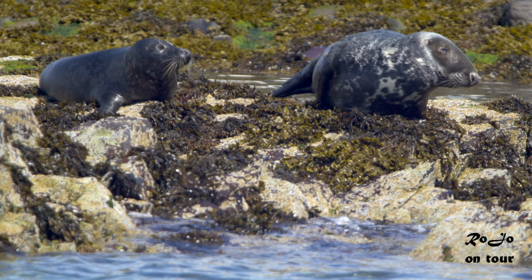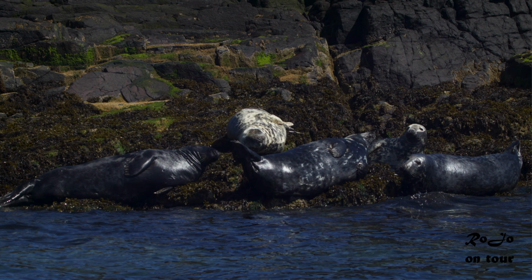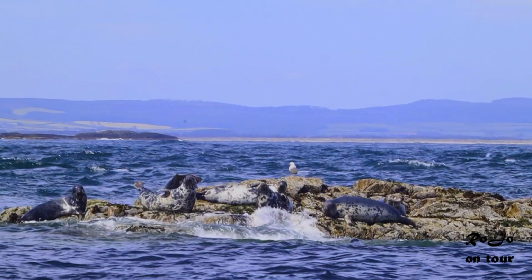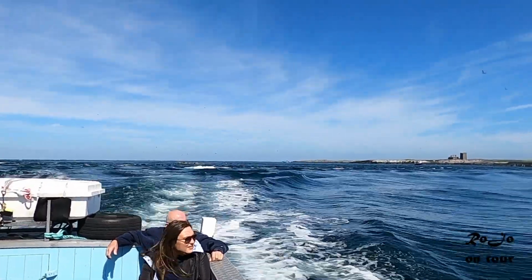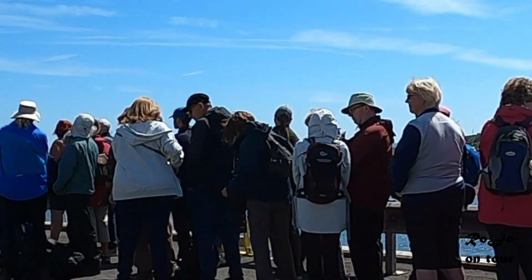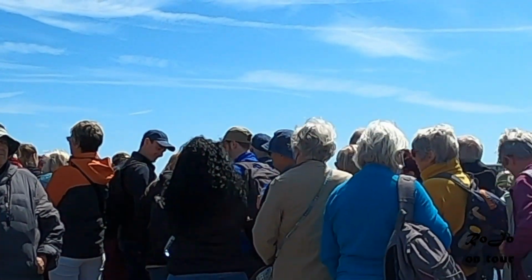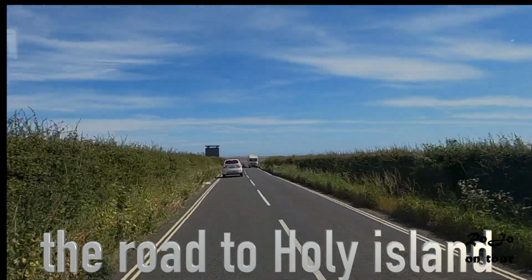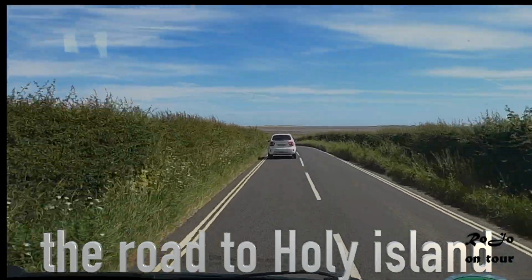As I told you before, we went on the first cruise of that day in a small boat. It was a very small group of people on board. When we arrived back in the harbor after our cruise and went on shore, we were surprised by the large number of people waiting in a long line for the next cruise. After this 2-hour cruise, the tide had dropped and we could safely drive to Holy Island.